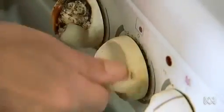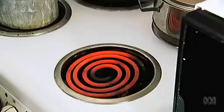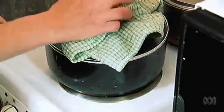If a fire started in your home, how much time do you reckon you'd have to get out? 15 minutes? 5 minutes? 3? The truth will shock you.